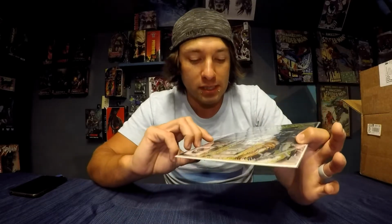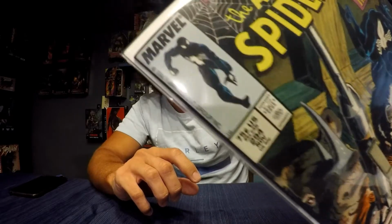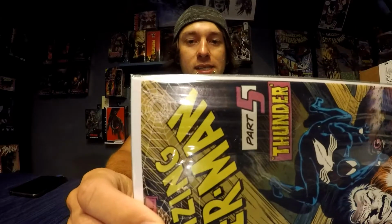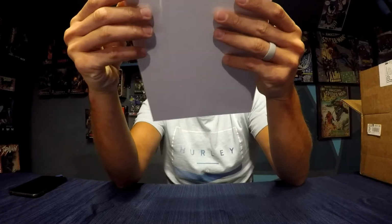Now, I'm probably thinking that this is going to be a 9.0. It doesn't have anything on the corners, but it does have a little spine crack here and a little spine crack there. You guys can see that. It does have a little bitty spine crack. But other than that, I would say it is an 8.0 to a 9.0, and it would still be worth something. They put double plastic on this.